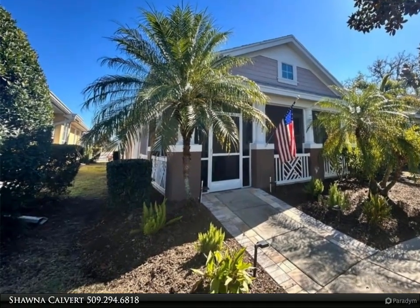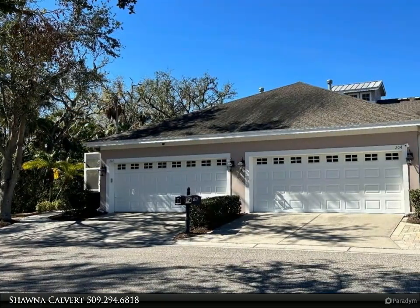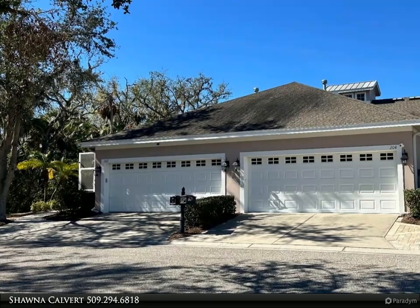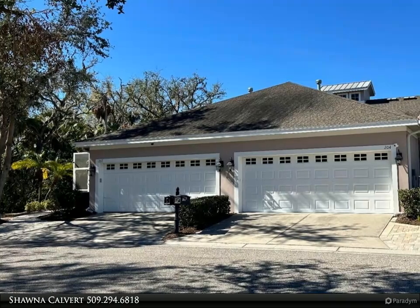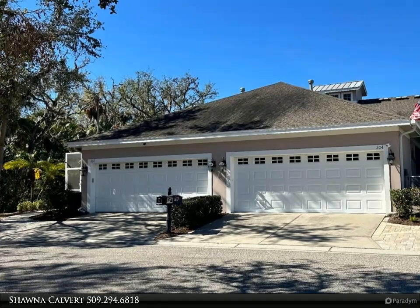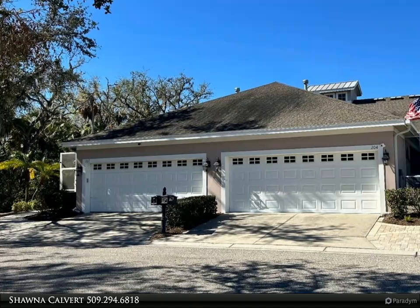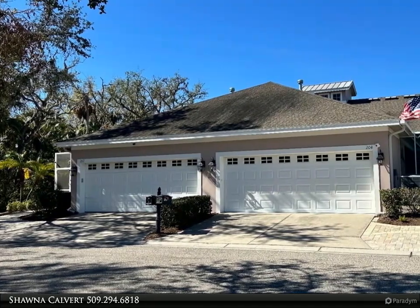Welcome to 204 Latitude Place. Professional pictures coming soon. This fully remodeled 3-bedroom, 2-bath, 1,966 square feet villa is located in the sought-after Seacrest area of the MiraBay community. Built by Westfield, this Meridian floor plan home provides a perfect blend of style, functionality, and modern upgrades. Step inside to find an open floor plan designed for comfortable living and entertaining.